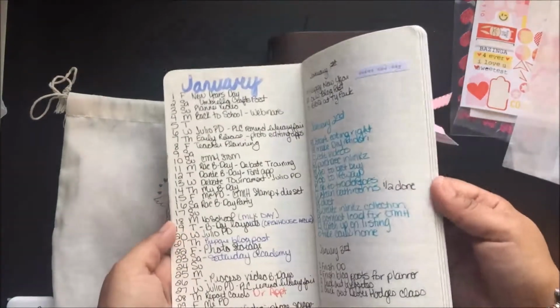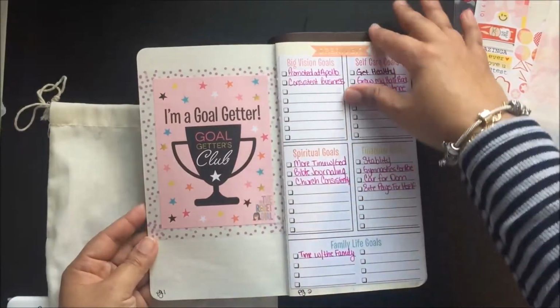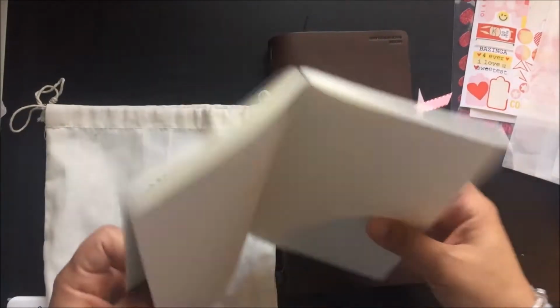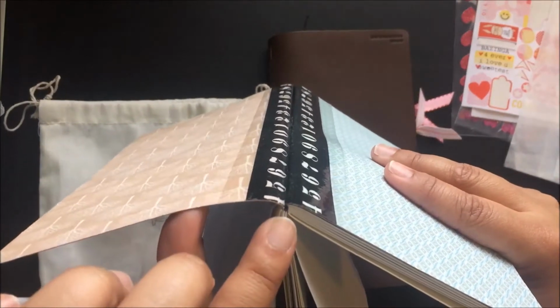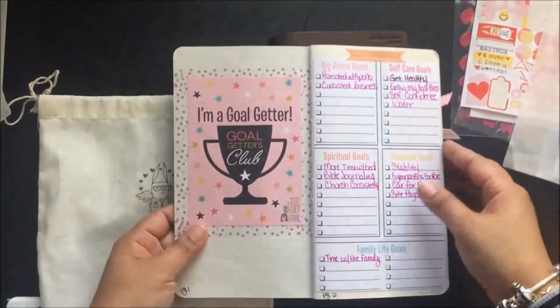This is the one that I started in January. This is the book, and I covered it, and it's this Moleskine journal, and I'm gonna say I hate it. I absolutely hate it. The binding was originally open, so this is why I had covered it with this paper. And I love the paper, and I love the washi tape that I used.